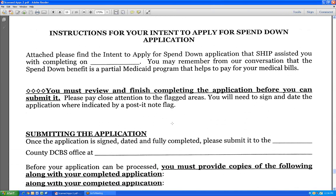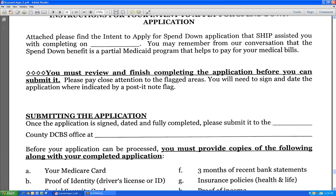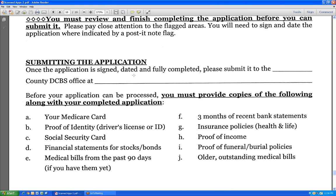So here's our instruction sheet for the spend down application. You would put the date up here, remind them that it's their responsibility to review and complete the application, flag where needed if you are not with them or if they need to complete something on their own after they go home. Put the name of the county and the address, phone number, fax if you'd like here. And then here are the supporting documents. If they do not have their medical bills, we've noted if you have them yet. So if they don't have them yet, make sure that it does not prevent them from submitting the application.